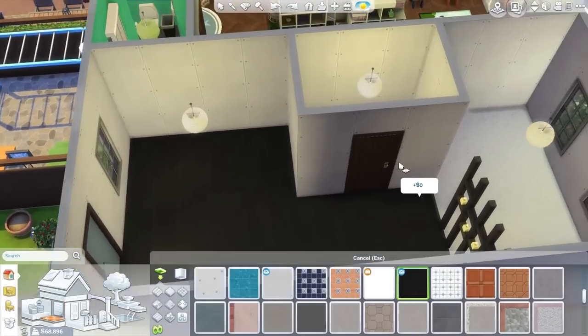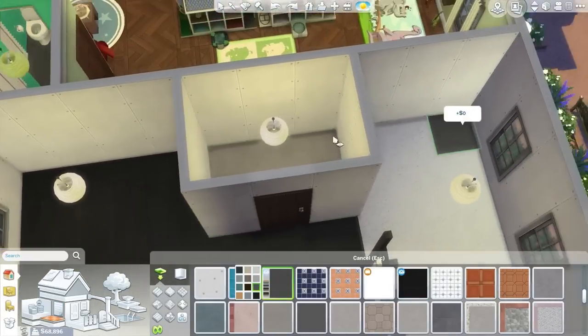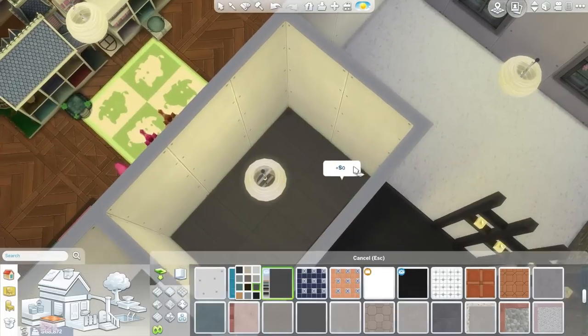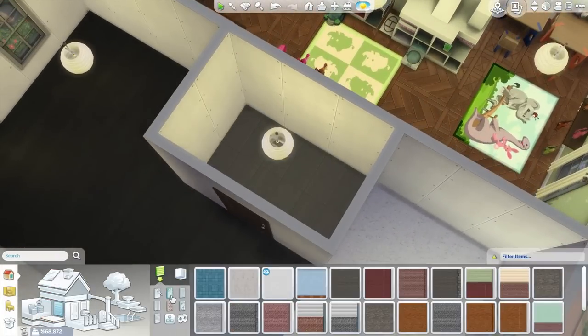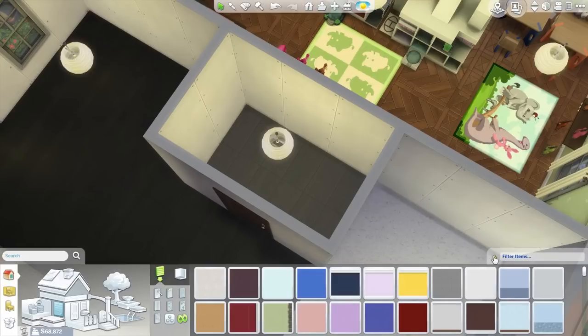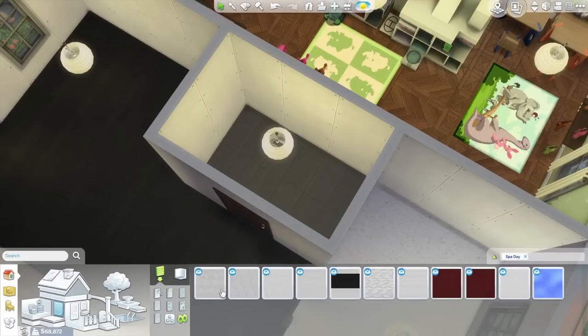Okay, we also got to get some tile in here. I do want to go something different. So there's this one. Ooh, we'll go with that. And I'm thinking some spa day wallpaper for the bathroom too. I'm really loving the idea of just using a whole bunch of spa day stuff.